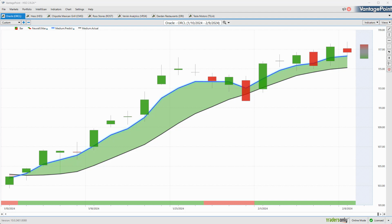Here to really recap a lot of these opportunities and look at some of these short-term forecasts from this previous week.